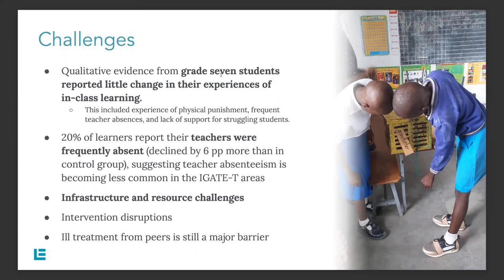And then one very important challenge that we saw right from the beginning, so baseline through to endline, and was reported through many, many different types of stakeholders that we interviewed, was infrastructure and resource challenges. So this is just bricks and mortar type issues where people really valued the soft skills and the new training methods or teaching methods that were being introduced, but there were still very real limitations in terms of just number of classrooms and physical resources within those classrooms, which limit the effect of those other types of improvements.